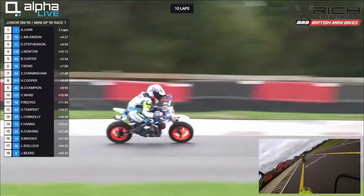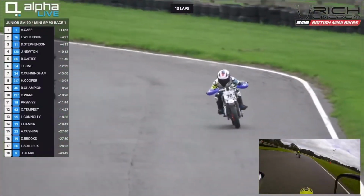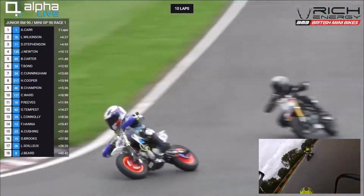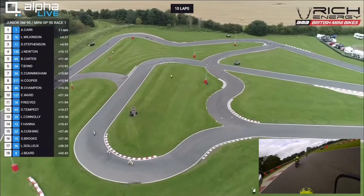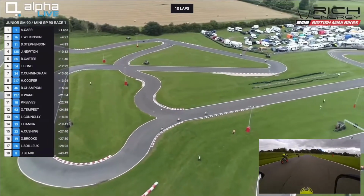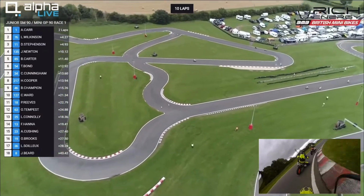But Stevenson has a really good chance to get one over on Luca Wilkinson up front here, because Dan Stevenson is now just waiting for his opportunity. He's getting a little bit closer, as you can see, but he can just follow in behind Wilkinson and let him do all the hard work. He can gain an advantage of him as he comes through, as Carr is already starting to lap back markers. But look, as they come into Ashby, Stevenson is all over the back of Wilkinson.